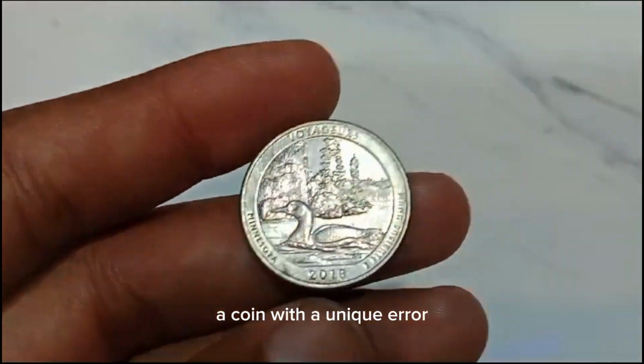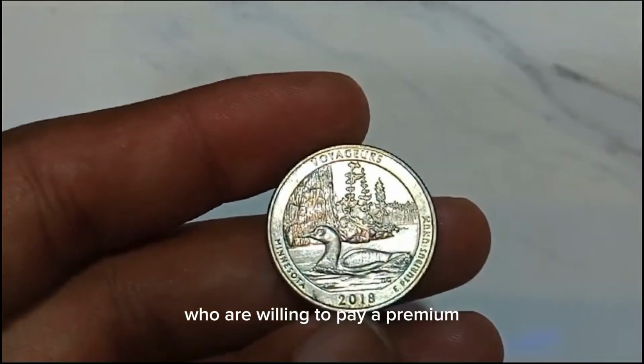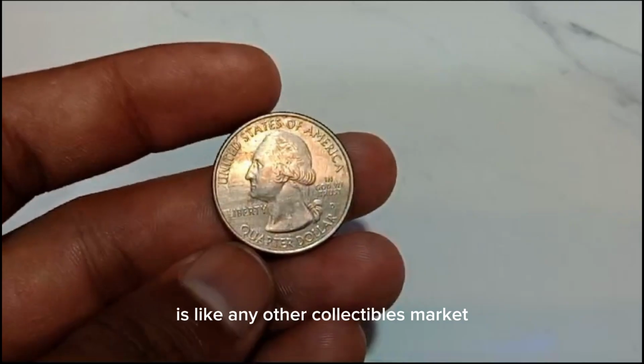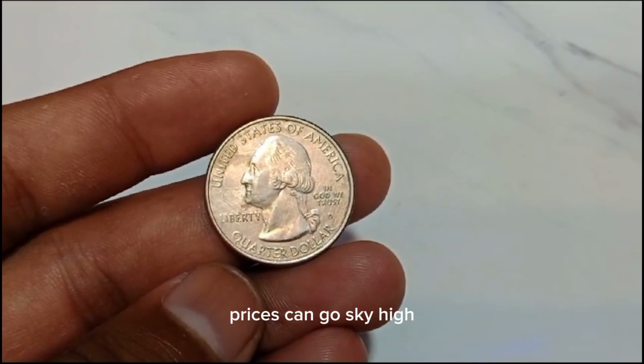A coin with a unique error or in pristine condition can attract collectors who are willing to pay a premium. The market for rare coins is like any other collectibles market. If there's demand and limited supply, prices can go sky high.